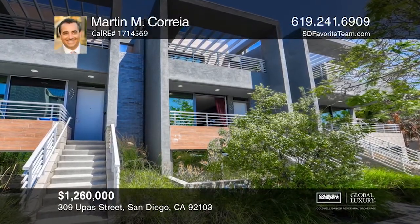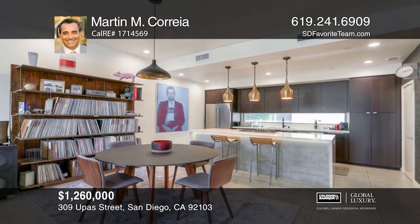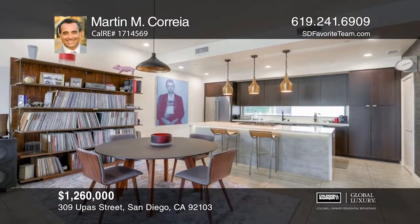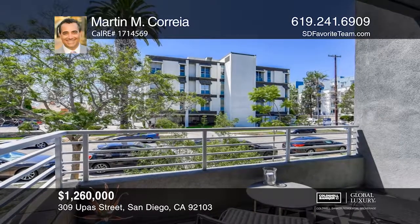Welcome to this contemporary row home masterpiece in Bankers Hill. This recently constructed modern home has all the finishes one could ask for, including balconies on every level, a sleek style, top-of-the-line appliances, and amazing ocean views from the rooftop deck looking out west.